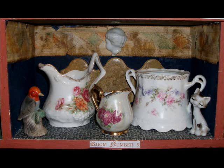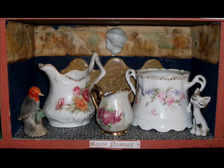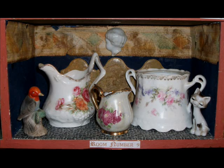And right next to that is a small creamer with roses on it. I don't believe these were hand painted. I believe they were transferred. I don't know the country of manufacture on this piece.